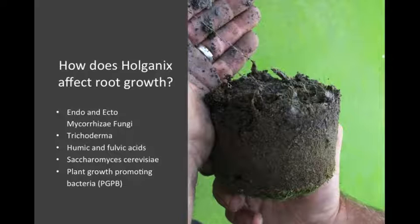So how does Holganix affect root growth? That kind of goes to the organisms you were talking about, right? So the plant growth promoting bacteria, the endomycorrhizae fungi, trichoderma, humic and fulvic acids, and I'm probably going to pronounce this one wrong, Saccharomyces. It's much easier to say dried brewer's yeast. All right, that sounds good to me. Am I missing any? No.